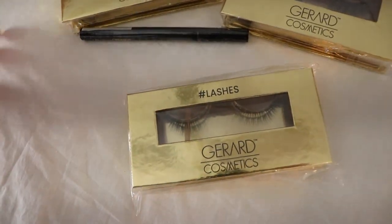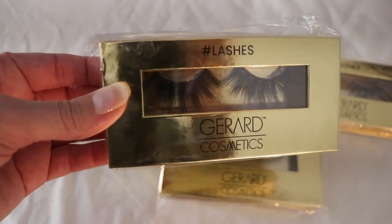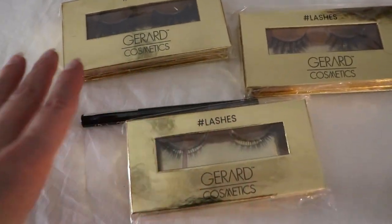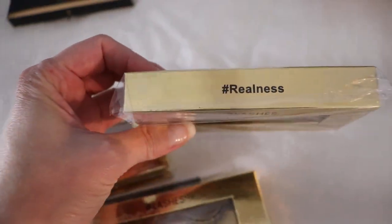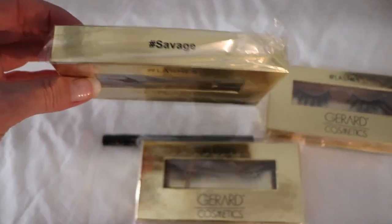This is the first time I've ever heard of them having lashes, so I had to grab some and try them. Oh my gosh, these look massive. Whoa. Anyways, they're all beautiful. But these two are for top lashes. I got them in the style Realness. That looks more like my style. These look really big. This one is Savage.